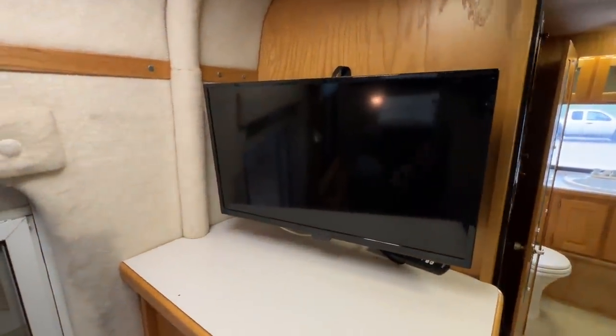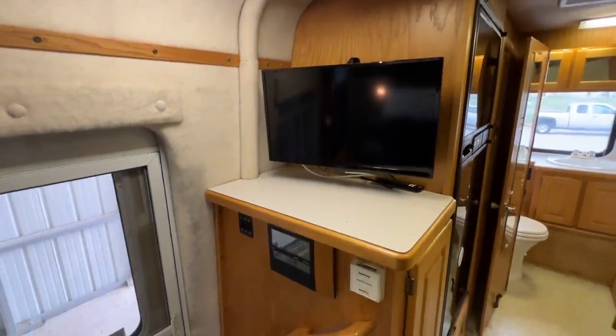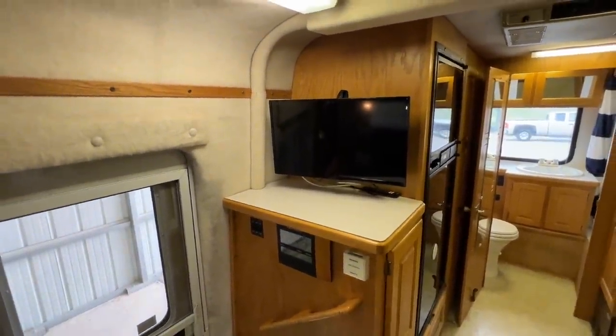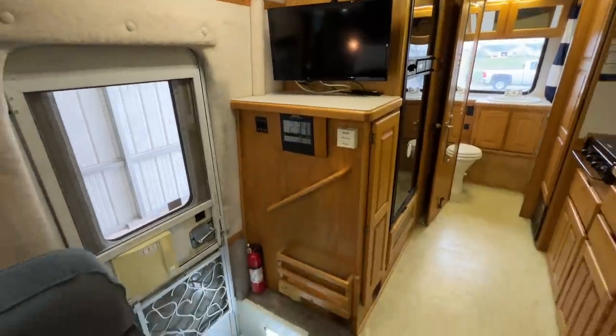Flat screen TV. This is a smart TV. The kids liked watching that when they were coming home. They were watching Trolls and all their little movies while we were cruising down the road on our way home from Florida. Sorry, I kind of backtracked there. I mentioned in the outside portion, I did drive this coach home from Florida.